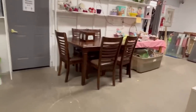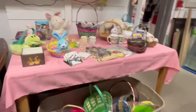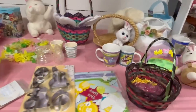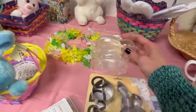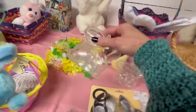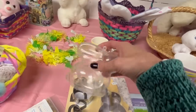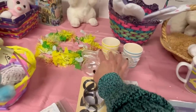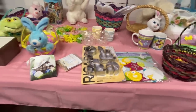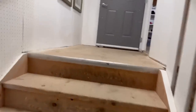Oh, let's see what's over here. There's a loud radio, so I'm gonna have to be really quick and see if there's any Easter stuff over here, but I'm not seeing anything. Those are kind of cute. Are those older? I don't know. They've got little see-through eggs inside of them. Those are pretty cute. All right, I'm gonna head upstairs and see if there's anything up here.